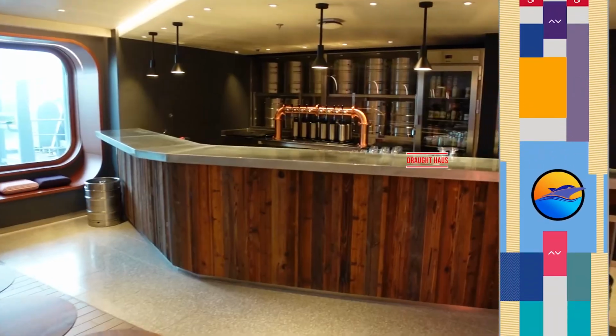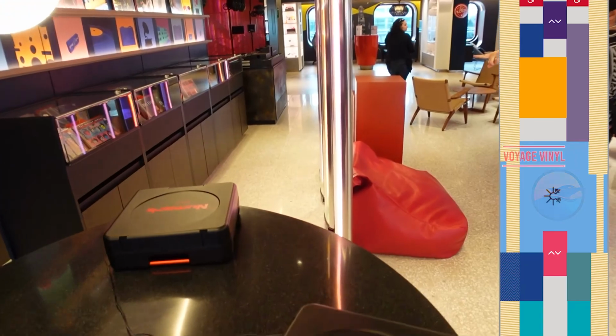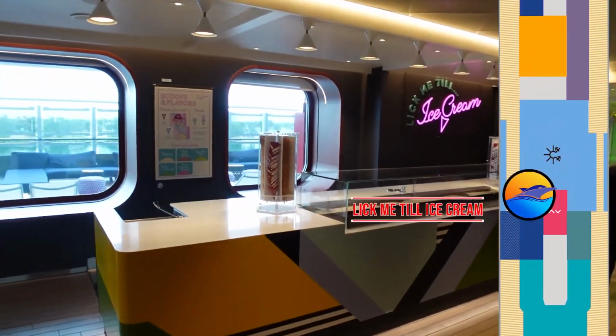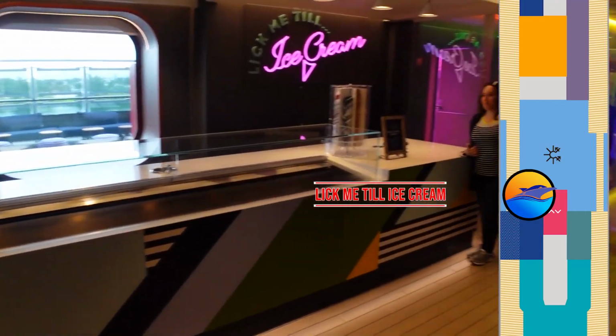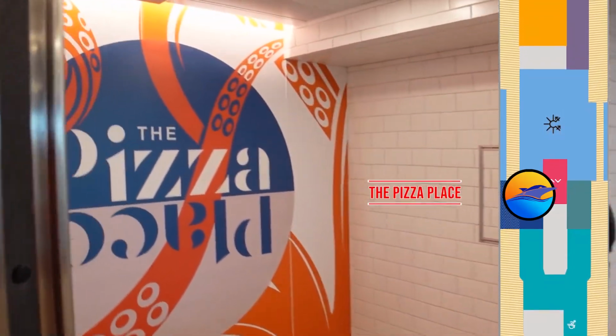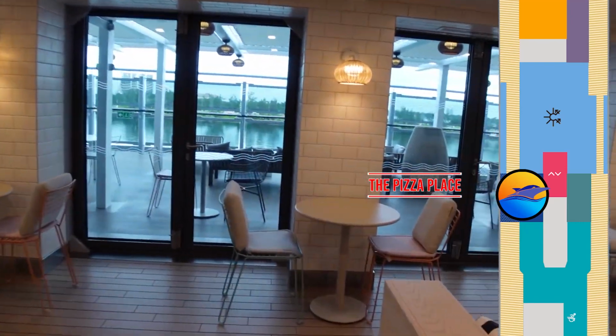You'll find the Draft House there, as well as the record store, the Get Lost, which is where you can book your next Virgin Voyage cruise, as well as there's kind of like a help desk there that occasionally there are people there that can help you with tech support or reservations. Also in the Roundabout is the Lick Me Till ice cream shop with various ice cream flavors and ice cream cone flavors. And if you go into that ice cream area, you can access the pizza place, moving in through the Lick Me Till ice cream, and get your pizza up until 1 a.m.